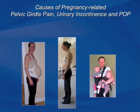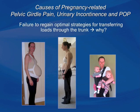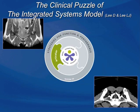Well, we really feel that it's the failure to regain optimal strategies for transferring loads, and that what happens through your pregnancy and after the delivery in terms of how you transfer loads between your thorax and your pelvis can change dramatically. And the reasons why are multiple. Number one, there can be damage or injury or strain to the joints of the pelvis, pubic symphysis, sacroiliac joints, and the ligaments that support them.